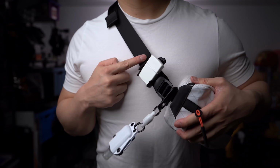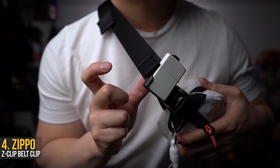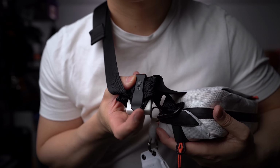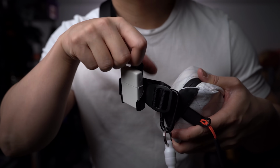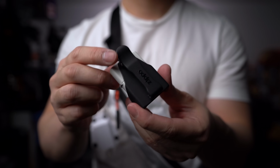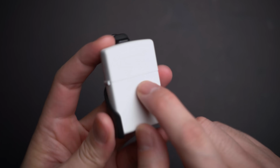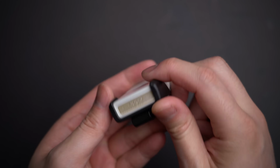Now moving into the gear itself, the first one being conveniently clipped onto the strap of the bag, a classic matte white Zippo lighter, the OG of fidget toys before toys were actually made specifically for fidgeting. However, for this combo, I've also paired it with the official Zippo accessory I recently discovered, the Z-Clip belt clip. It's made of all plastic, and basically if you imagine a belt holster for your phone, but like miniaturized.